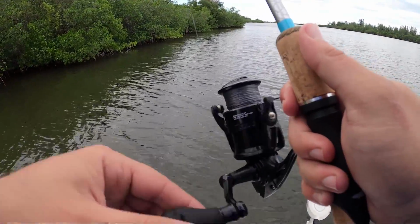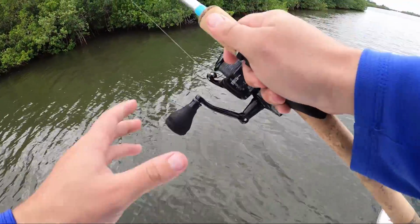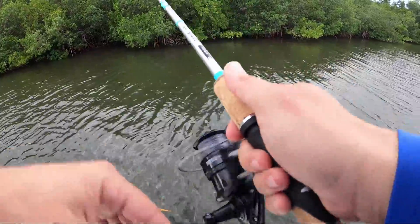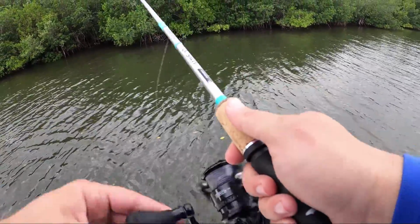The only reason I'm using this color is because last time I fished here, oh, something just huge just rolled right there. Holy cow. Last time I used this color, I did really well, so we'll stick with what we know should work. I'll probably end up throwing some artificial shrimp today as well, but we'll start off with the paddler.